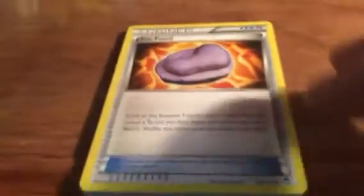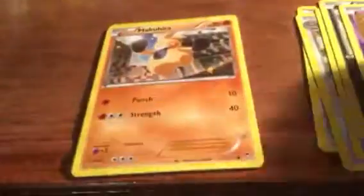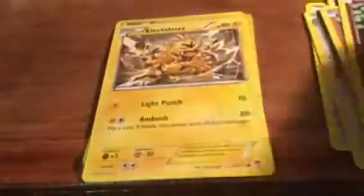Alright then, so I get the Furious Fists code. So go, 1, 2, 3. Front. Alright then. In the Furious Fists, we get Jaw Fossil, Watchog, Poliwhirl, Scraggy, Drowzee, Machop, Klefki, Electabuzz, and we get a reverse holo, and this one we get Breaker Chain. Bruh. Nothing in the Furious Fists, but that's okay.